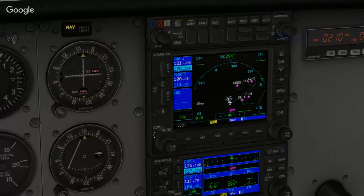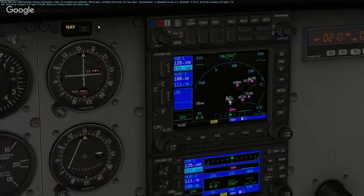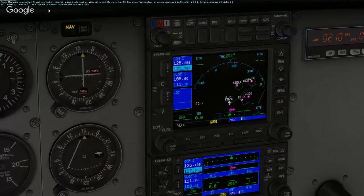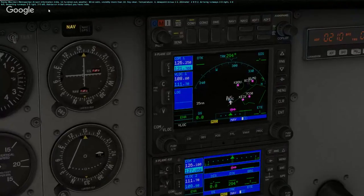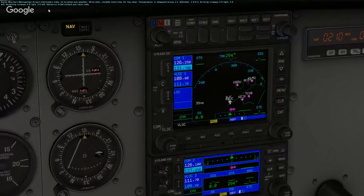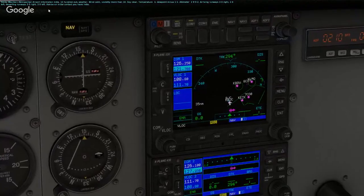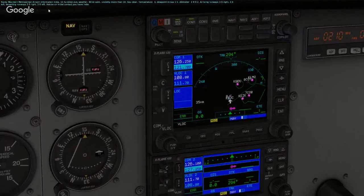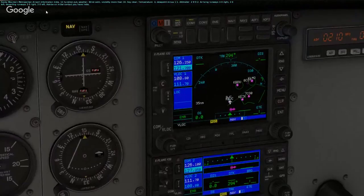But at the top of the screen, it's going to read off Rocky Mountain Metropolitan Information, India, 1500 Zulu weather, wind calm, visibility is more than 10, sky clear, temperature 3, dew point minus 1.5. The altimeter is 29902. Arriving runways 30 right, 30 left. Departing runways 30 right, 30 left. Advise on initial contact that you have information India.